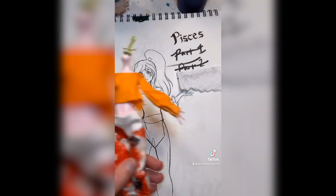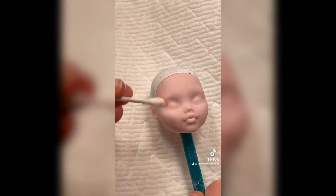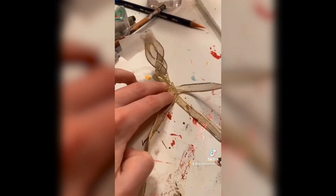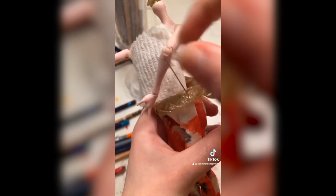So, we have the clothes done, and the head is sprayed with its first layer of Mr. Super Clear. So let's do our sketch layer. I made her very fish-like with cute little marks on the side of her face and big eyes. I decided her outfit was missing something, so I braided her a belt. And I decided to sew a tiny, cute charm on the belt.